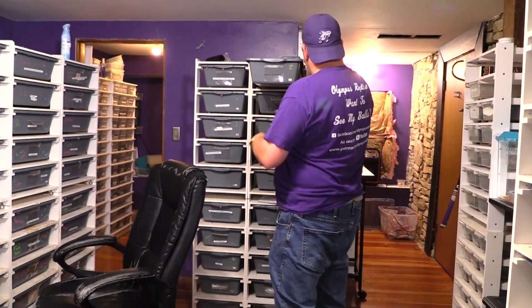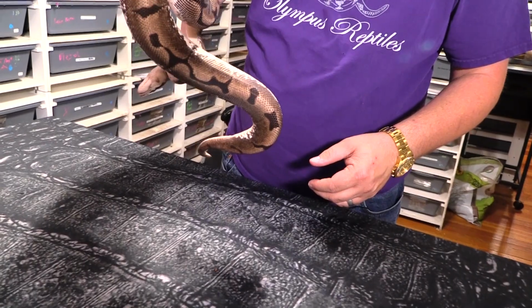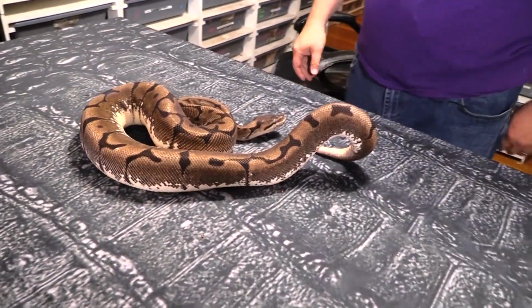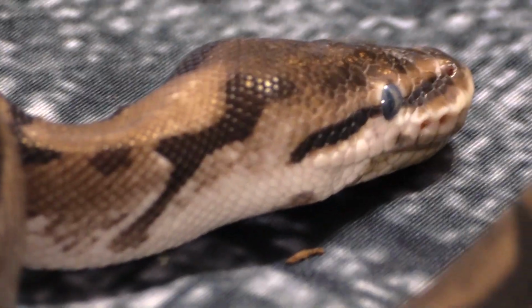He looks like crap right now, so pardon it. He's in shed. There you can see the wobble. When he's up, he's having a little bit of a hard time figuring out what's going on. When he's down, he'll get it figured out. Part of that is too, he has no vision or very limited vision right now. You can see the eyes are blue.